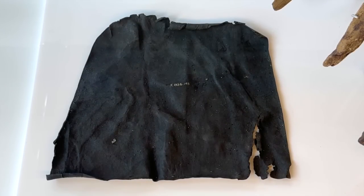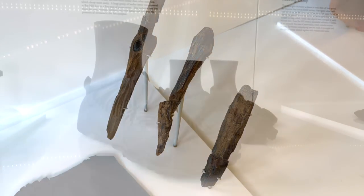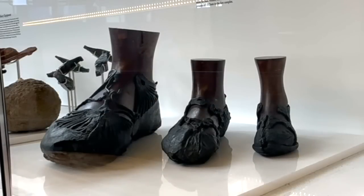Remarkably, this very well preserved piece of leather found in East Dunbartonshire was once part of a Roman army tent, and it would have been tethered by these wooden pegs. Equally well preserved, and from the same site, are these Roman shoes, representing examples for men, women and children.